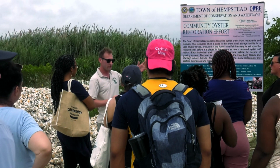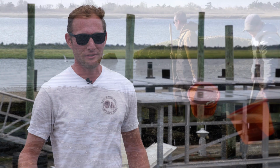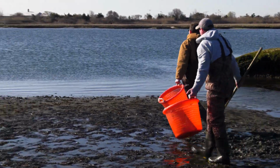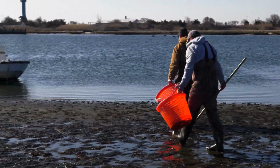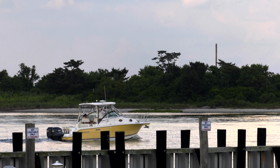Over the last 30, 40 years, this program has expanded and it's been widely successful. Today, we now have one of the most productive clam beds in all of Long Island. And we have to thank not only our staff, but all the administrations that have continued to sustain this program. Each year, we put more and more clams in the bay, and it's been a benefit to all our residents and to our water quality.